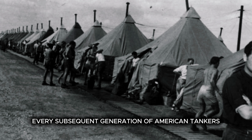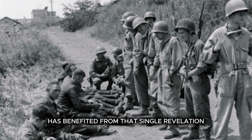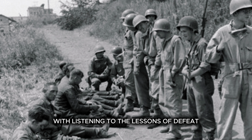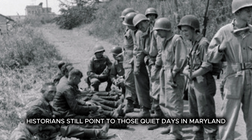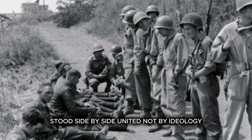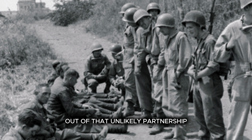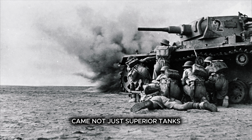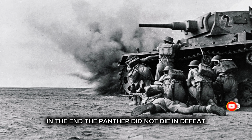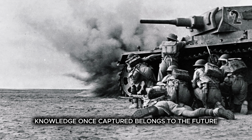Every subsequent generation of American tankers, on the plains of Korea, the deserts of Kuwait, or the fields of Europe, has benefited from that single revelation born at Aberdeen, that innovation begins with listening to the lessons of defeat. Today, historians still point to those quiet days in Maryland when the engineers of two former enemies stood side by side, united not by ideology, but by respect for machinery and mastery. Out of that unlikely partnership came not just superior tanks, but a philosophy of progress that defines the American way of war. In the end, the Panther did not die in defeat. It lived on as a teacher, and its greatest lesson endures: knowledge once captured belongs to the future.